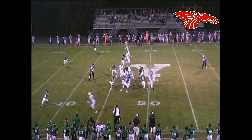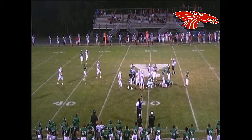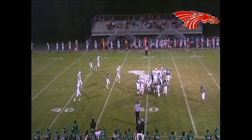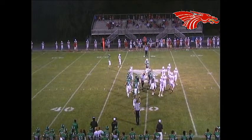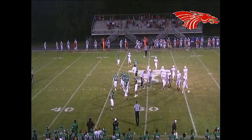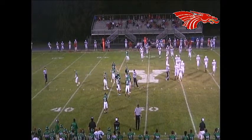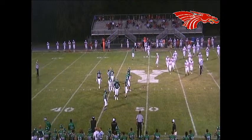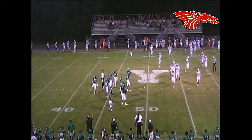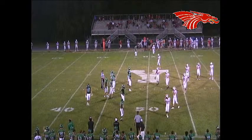Long count for Hockett. He'll take it himself and be dropped in the backfield. He had absolutely no chance on that. There are 4 green jerseys waiting on him. Yeah, LaPrade and Walker Moore, the 2 guys bringing him down for a 2-yard loss. And it'll be 4th down for the Dragons and likely punting time again. Yeah, he's basically untouched. Spiegel just got to him way too late. So 4th down, New Palestine's Matthew Brown in to punt.